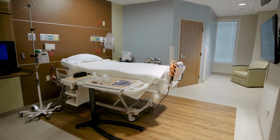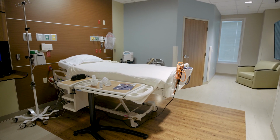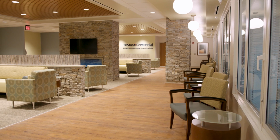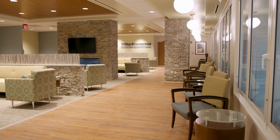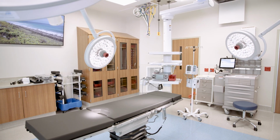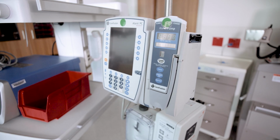Although this is the opening of the TriStar Centennial Advanced Joint Replacement Institute, there's been a lot of work going on for several years to put the program together. The opening of the space is just the final step in several years of work in putting together essentially a hospital within the hospital where we're all experts in taking care of these patients. And I think the space is beautiful, but it really is a tribute to the amount of work and the excellent program that we have developed over the past several years.